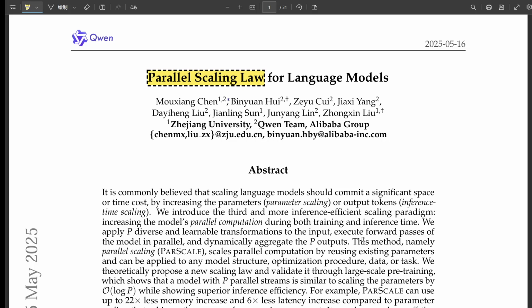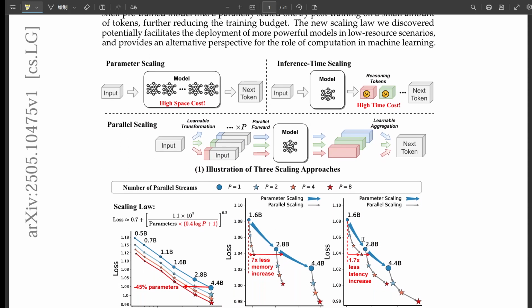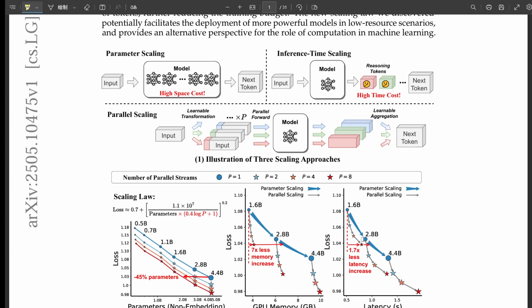It does a standard pass, gets an output, and then it processes a modified version of the input, basically a slightly worse or, let's say, differently conditioned input to get a second output. Okay. And then these two outputs are intelligently combined, often resulting in a better final output than you'd get from just a single pass alone.